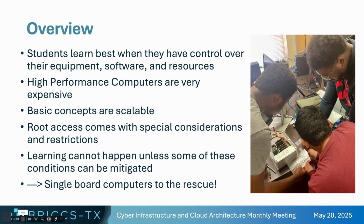The second thing is that, on the other hand, high performance computers such as we use at scale in all sorts of things now are very expensive, and people have to learn somewhere. The fortunate thing is the basic ideas of building clusters of computers can be scaled down to even very tiny ones, even smaller than the ones that I've shown here. And we'll talk about that. So the basic concepts are scalable.